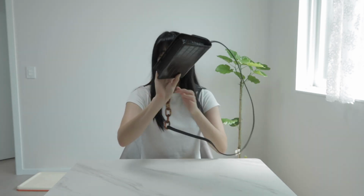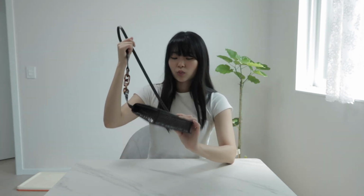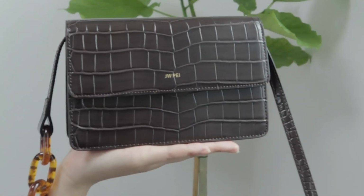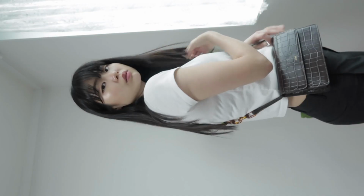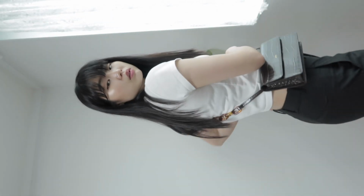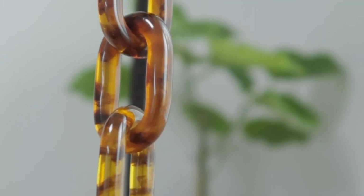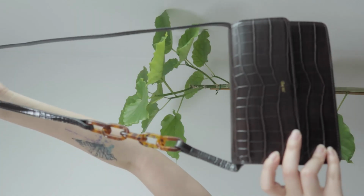Here's another JWP bag that I purchased with the previous one. It's a really mini bag. The biggest reason I got this one is because of this little chain point. It feels like they mixed or dropped some paint in the chain. So it's very, very pretty.